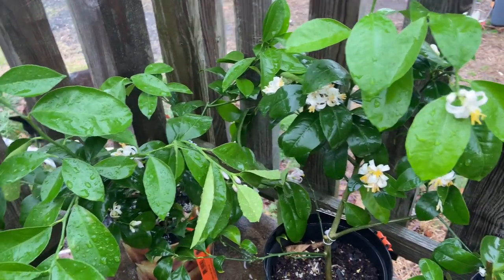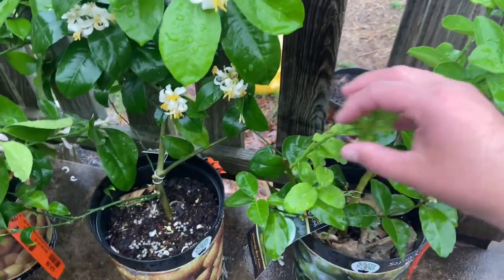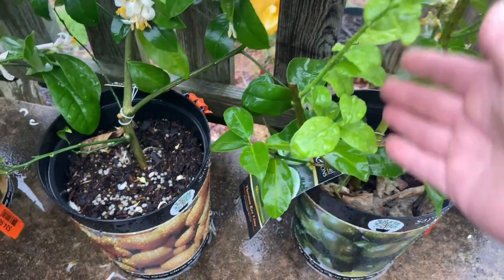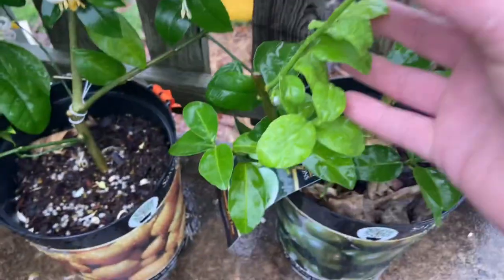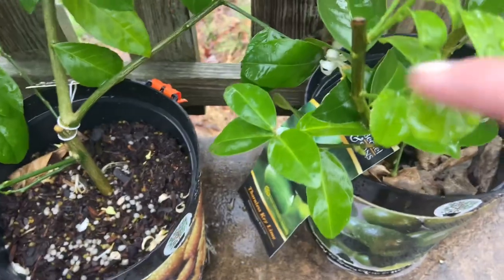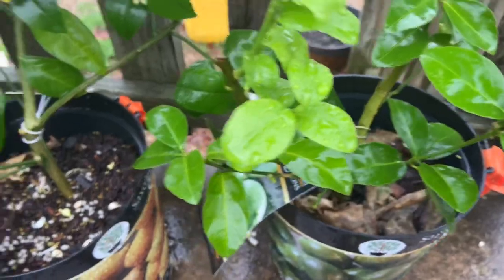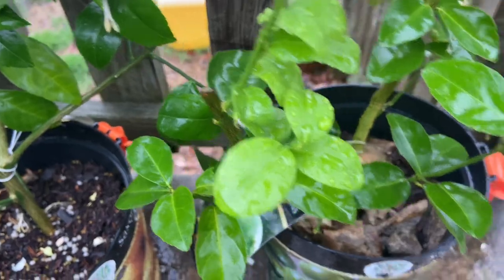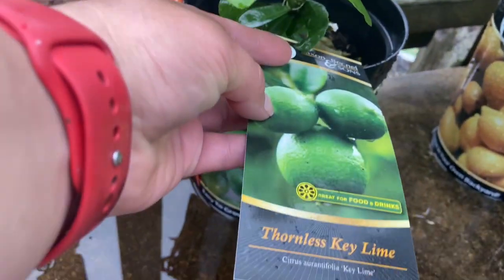we go to Lowe's and Home Depot at least once a week. So, Mr. Wonderful wanted to, this is new growth. You can see this is new growth this year. You see the difference in the color. This is last year's growth. This is new. And it's from a prune point. These are the limes, as you can see. And there's quite a few. Let's see, this one is the lime as well. And this is just thornless key lime.